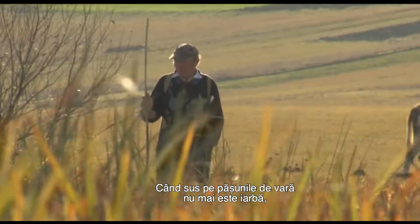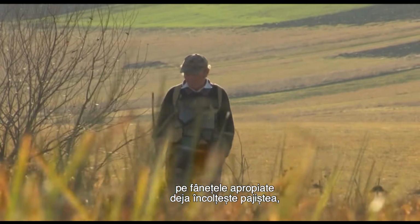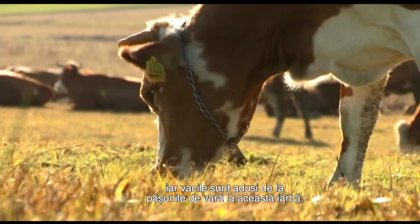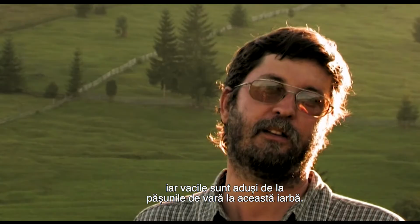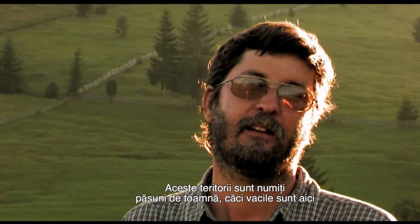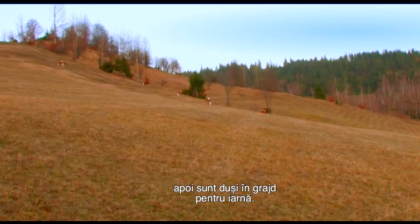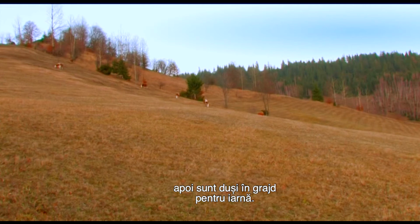By the time the grass of mountain pastures has been fully grazed, the aftermath of the outer meadows is growing, and the animals are allowed to graze on these areas. These areas are also called autumning places. Cows are here from September to October or early November, and then they are moved to the village stables for the winter.